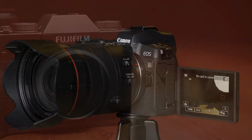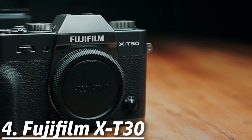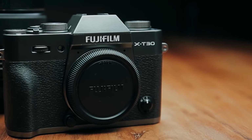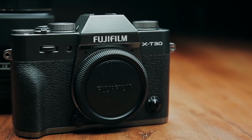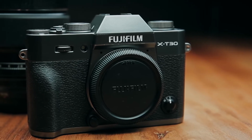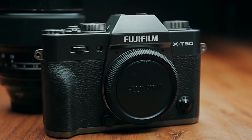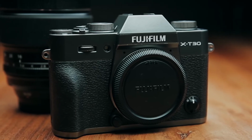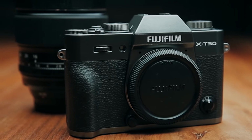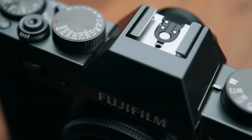At number 4, it's Fujifilm X-T30. Photographers and parents don't have to drop $2,000 on a camera to take good photos of a newborn. For a lower price point, APS-C sensor cameras like the Fujifilm X-T30 can capture excellent newborn photos. The Fujifilm X-T30 sports a 26.1 megapixel APS-C sensor. That's not as large as the full-frame cameras on this list. But the Fujifilm brand is known for the image quality coming from its X-Trans sensors. An APS-C is still plenty big enough for newborn photography.